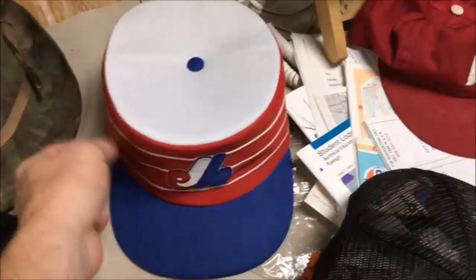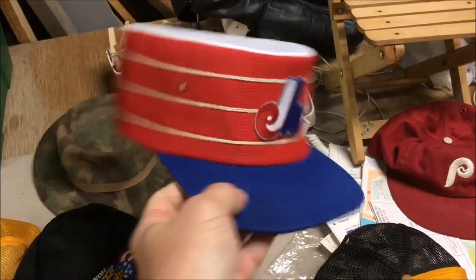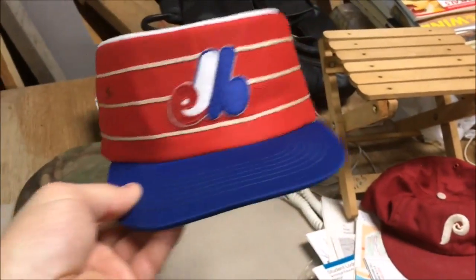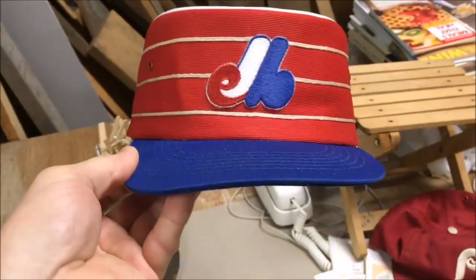The Montreal Expos hat. I'm going to hang on to this for a little bit. I've since cleaned it. Used some OxyClean on it, and it looks almost brand new. The inside is a little bit yellowed, but that's fine. The top came out great. There's almost no spotting visible anymore.